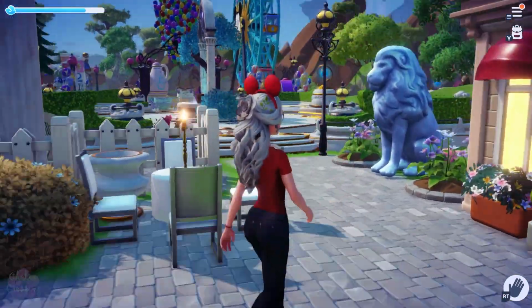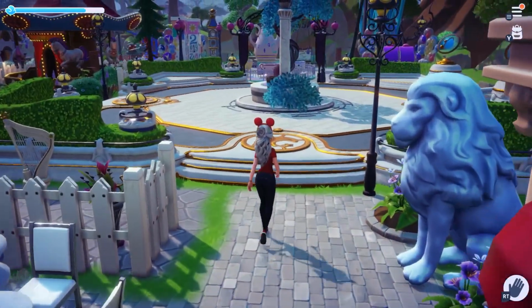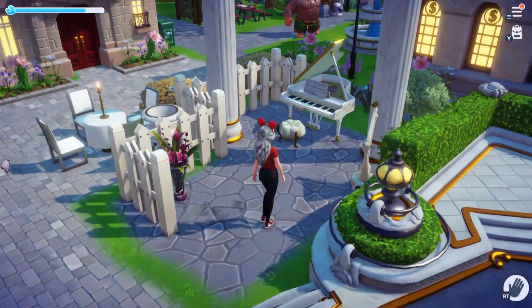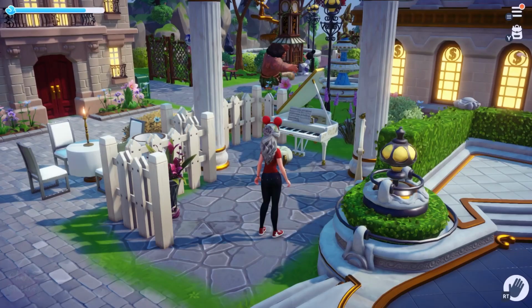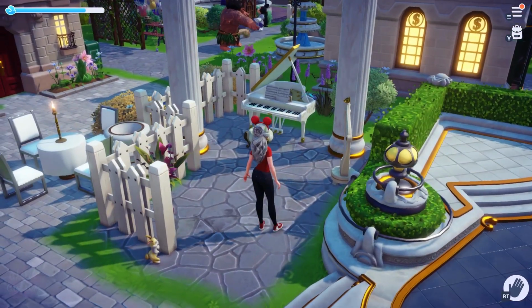I really like how they look together, catty corner to each other. And then over here we have the grand piano, just a little private area for music. And I also used those pillars here. I think this turned out really cute. Or should I say cute? Is cute the word?